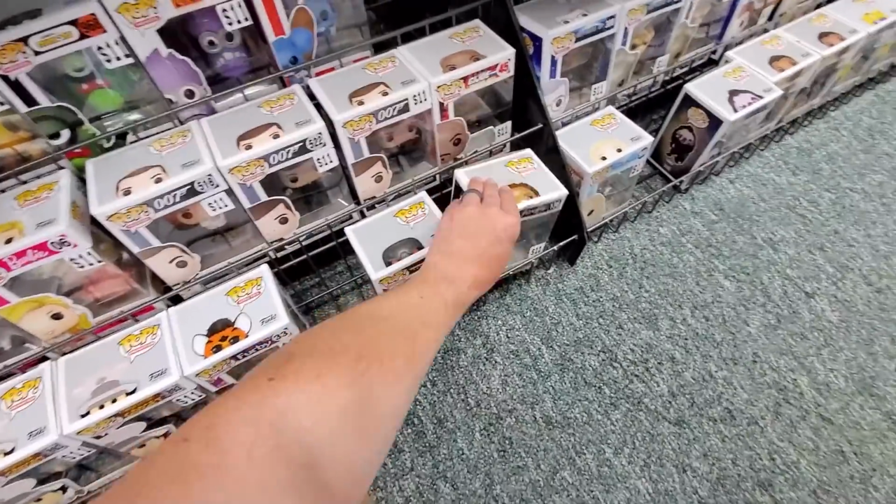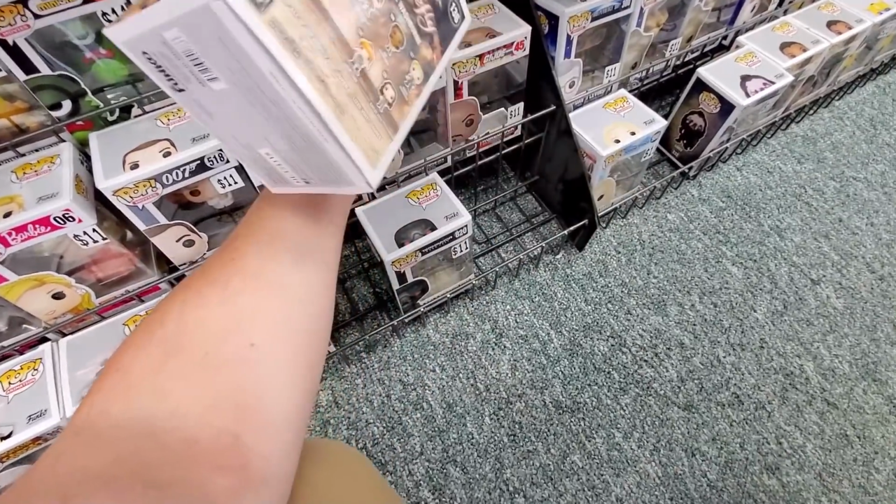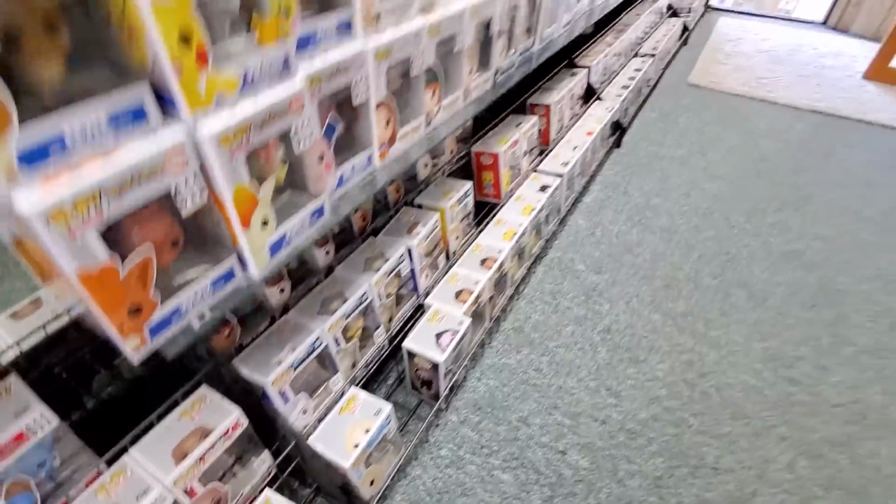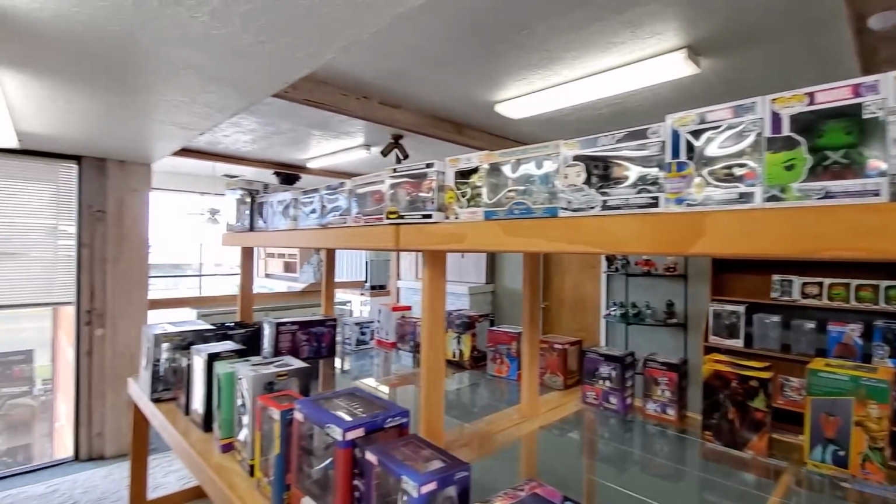It's definitely a really older one. This one's from Firefly, another really old one, but the box is banged up for sure. And then they had some bigger pops on this shelf back here. But yeah, that was pretty much it for their new display.